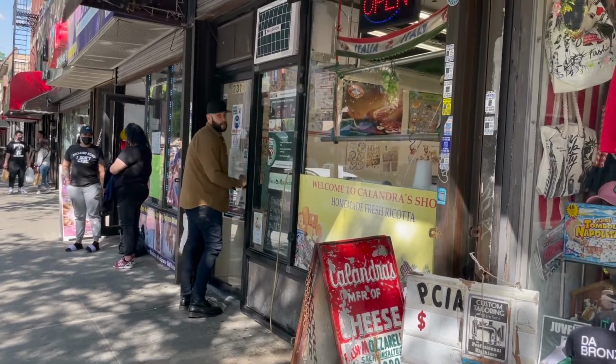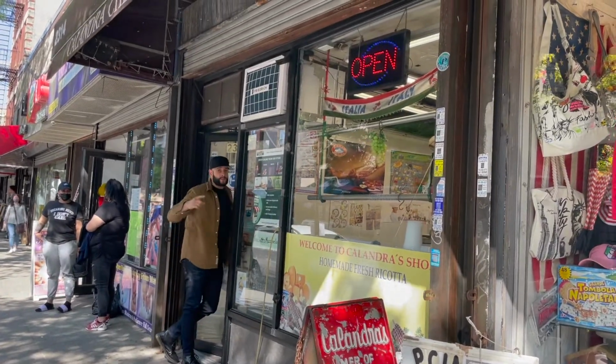Next up, Calandra Cheese. All right, so we just left Calandra Cheese, which is one of Joelle's favorite places on Arthur Avenue. And the reason why it's so special is because the guys... It's just because they take care of me. No. Yeah, they take care of him. The guys there are so nice, and they let you taste all the cheeses.